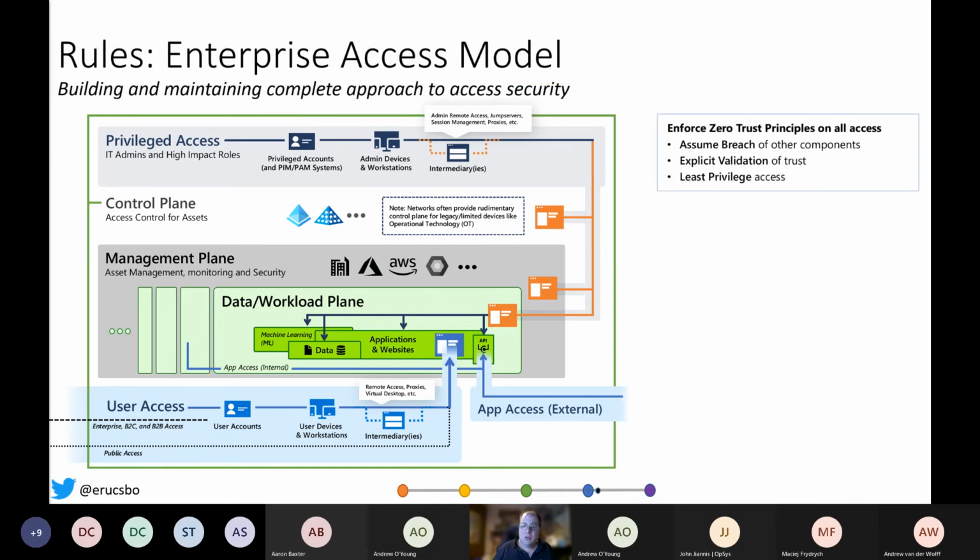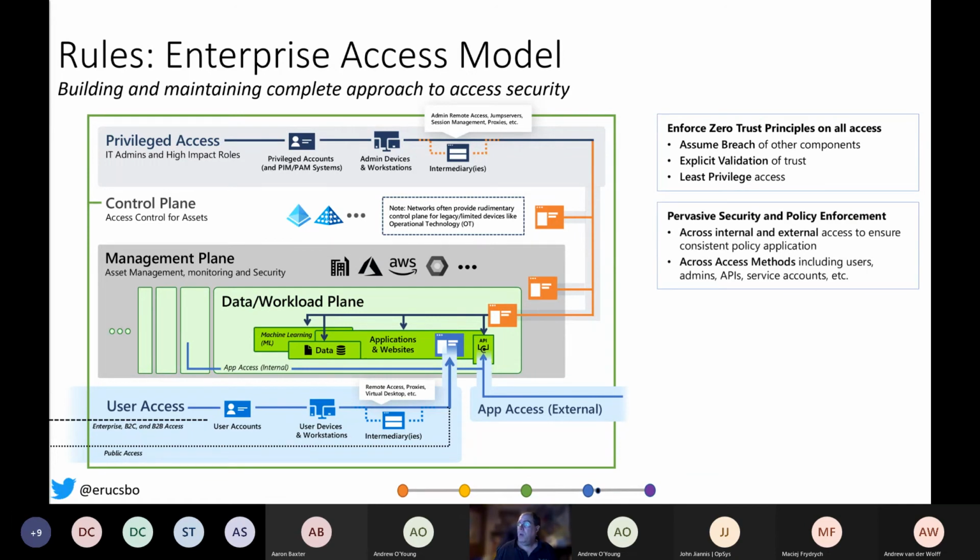The rules, what we put in place: zero trust. We talked about zero trust. We're still employing zero trust on all this level of access. We want to have pervasive security and policy enforcement. So across the entire channel, we're thinking about it in terms of the accounts, the devices, the intermediaries, and the interfaces, what methods are being used.